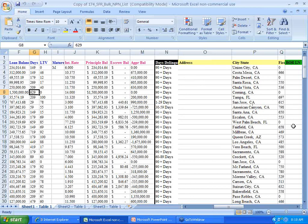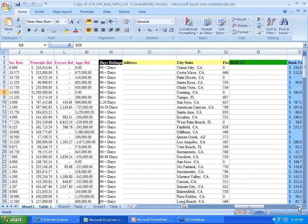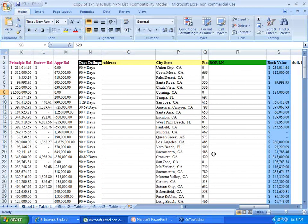And here's your city and state. This was predominantly a California package. So, and that's very rare. You don't see that hardly because, again, California, for one, the properties hold value, and it's very difficult to get them at a real low price.